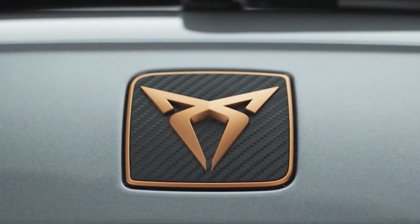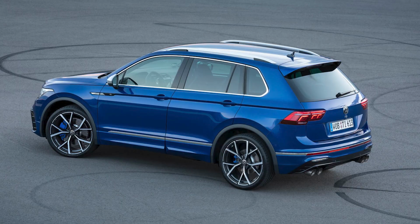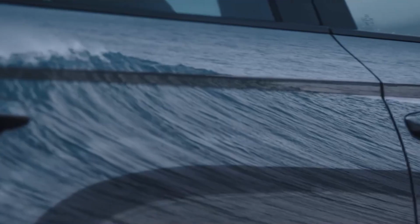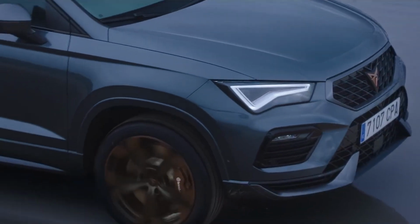So, who will purchase one? Although Cupra presents itself as a tribe for rebels, not all its customers will be as rebellious as others. The attractive but very conventional rival to the Volkswagen Tiguan R and T-Roc R, the Ateca is not a statement like the Formentor. It falls in the middle of the two in size and offers the performance formula for economical all-wheel drive that the Volkswagen Group has mastered.